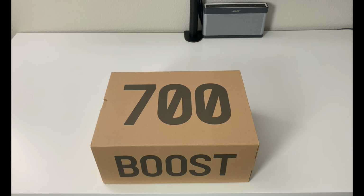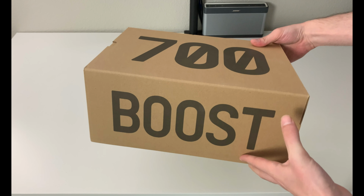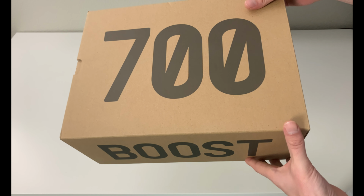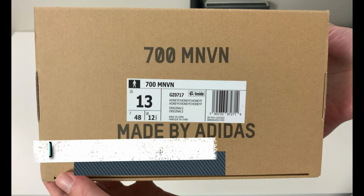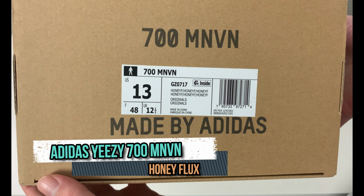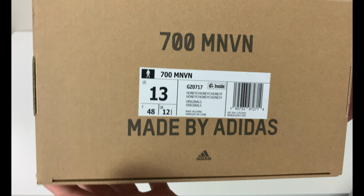And as you can see, we have an interesting box in front of us. This is the first time I've been able to review this particular pair. This is an Adidas Yeezy 700 Boost. As you can tell by the 700 Boost, flip it around to the side. This is a 700 MNVN, that is the model name. Men's size 13, and the color is Honey Flux, and the F does stand for flux. You'll see that in the title, Honey Flux.